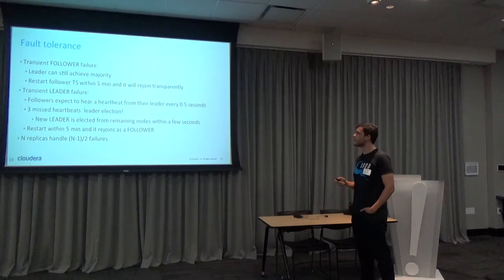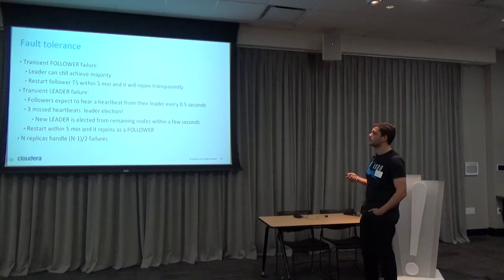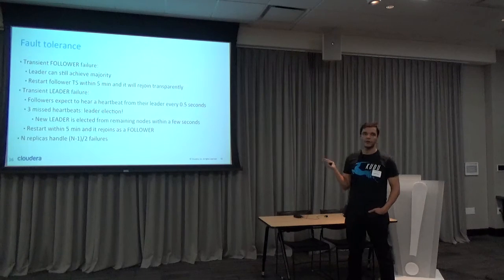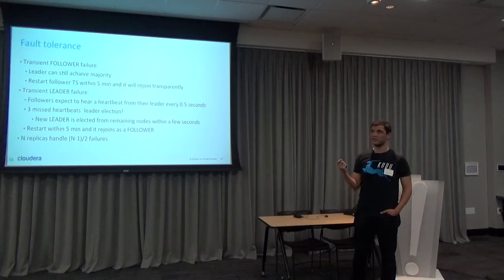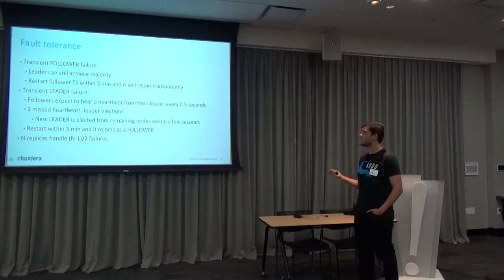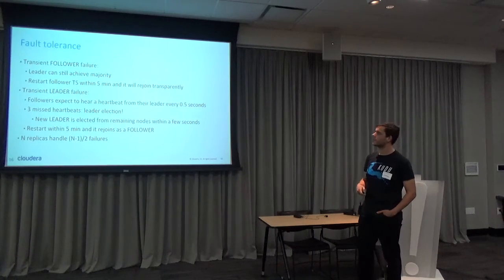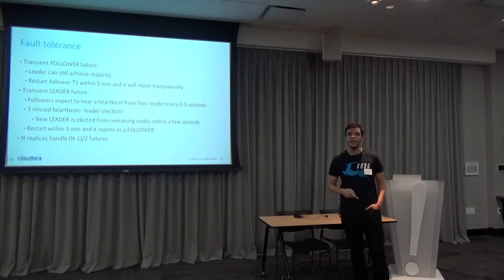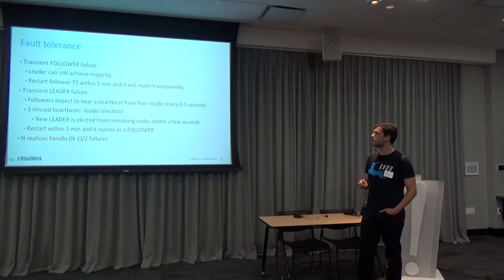So, fault tolerance is pretty traditional again. With transient follower failures, the leader can still achieve majority. Most of the clients won't even notice. If the follower restarts within 5 minutes, it will rejoin the consensus configuration automatically, with no external work needed.